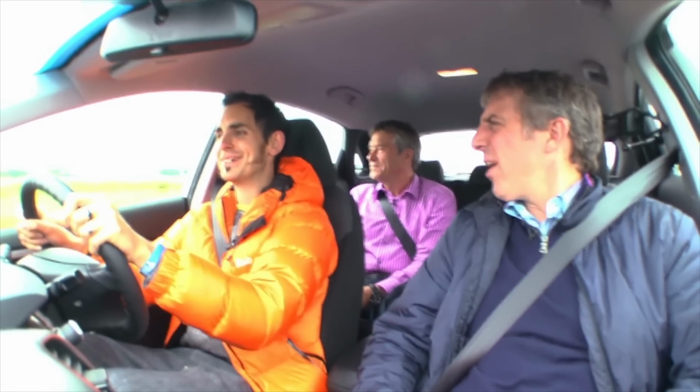And last but by no means least, CO2. This car emits 100 grams per kilometre of CO2. What does the Ford Focus emit? 109. That's it. Kiss my CO2. How do you know that sort of stuff? I don't know, because I'm boring.